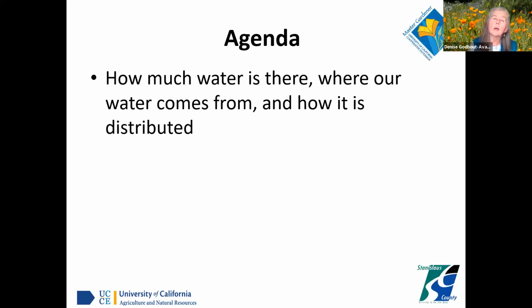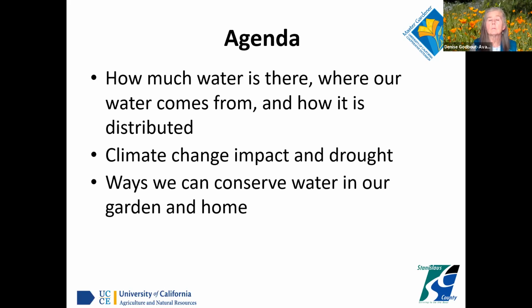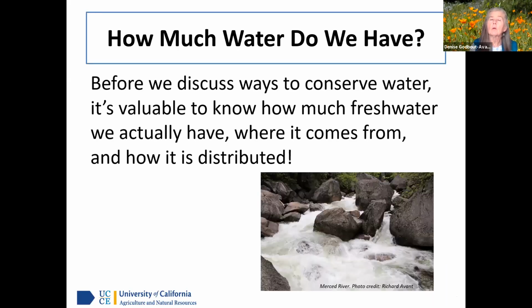Our agenda, we're going to cover several things. One is how much water is there, where our water comes from, and how it's distributed. Climate change and its impact and drought. The most important part, of course, ways we can conserve water in our gardens and homes. So before we discuss ways to conserve water, I think it was important that we discuss how much water we really have.